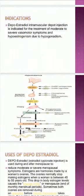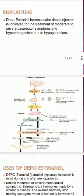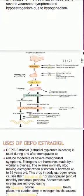Now I have added a very simple picture in my presentation, and this picture is basically showing the mechanism of action of our drug, that is Depo Estradiol, how it is acting on the gonadotropin hormone and decreasing the amount of the follicle stimulating hormone from the anterior pituitary and increasing the amount of the estrogen in the body to reduce all the symptoms.